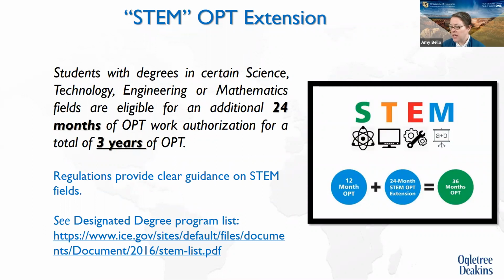There's also the STEM extension of optional practical training. Students who obtain degrees in the science, technology, engineering, and math fields qualify for an additional 24 months of STEM OPT beyond the 1 year. So they get a total of 3 years of optional practical training. And this is a great benefit to those in the STEM degrees.